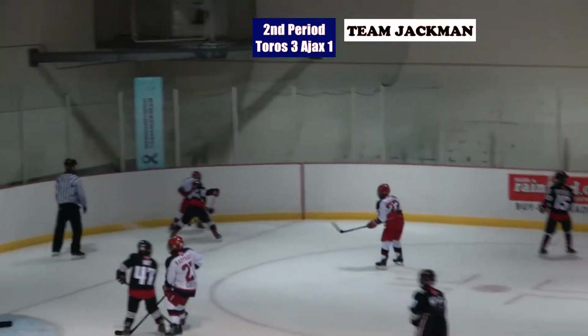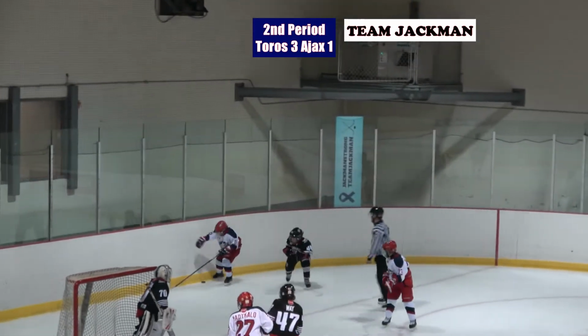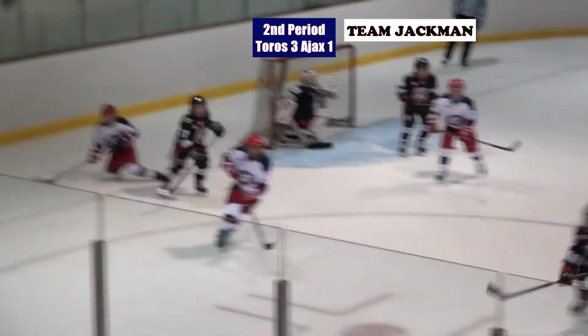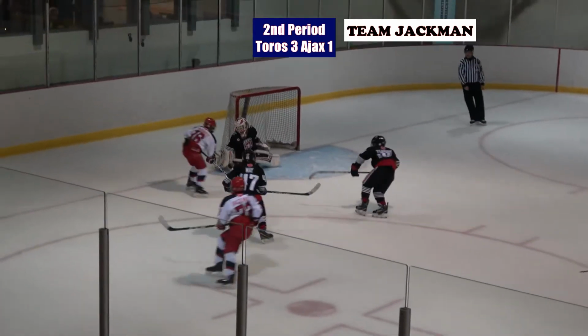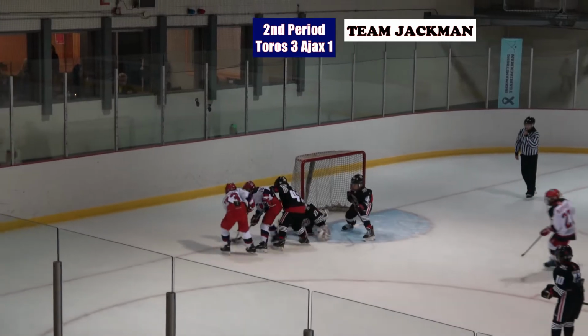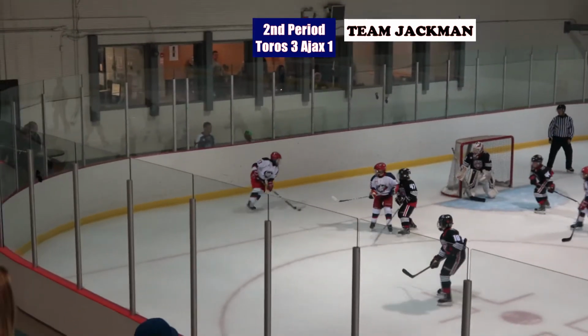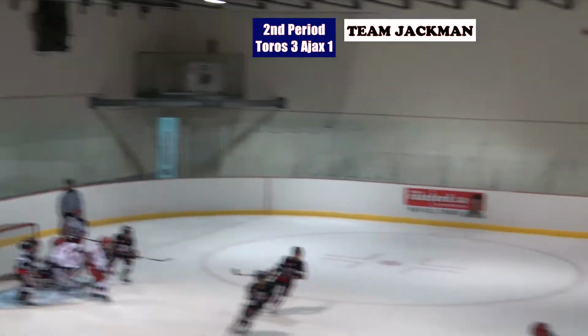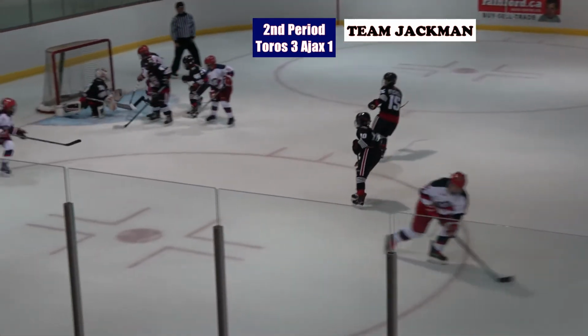Now Riley Brandt will go into the corner. Brandt with some nice moves to escape the checker. Tries to find Kiriklo out in front, but finally ran out of room. Shot, tipped by Brandt out in front. He's trying to find the loose puck and couldn't. Jackman picks it up, looking to set things up. Ethan Jackman tries to wrap around. And if Riley Brandt could have got a stick on that, it was an open net.